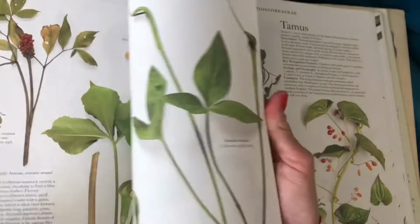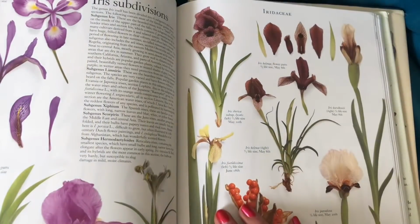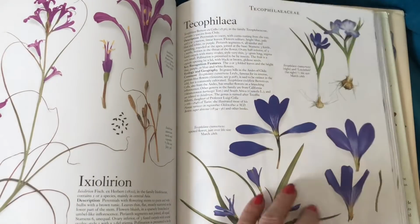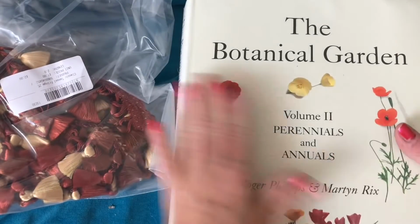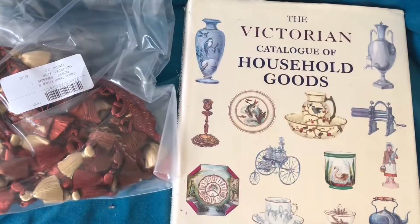So yeah, not my favourite kind of flower book, but depending on what you're going to use it for, I think it's got a nice variety and they're quite nice big pages, which is another thing. These are all kind of coffee table books, which sometimes it's good to have, some bigger pages rather than your smaller books. So that's called The Botanical Garden. It's volume 2, perennials and annuals.